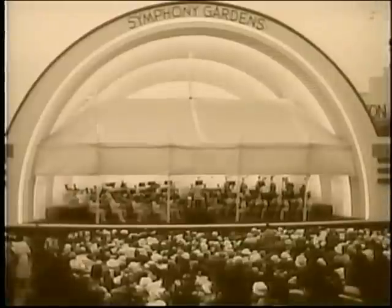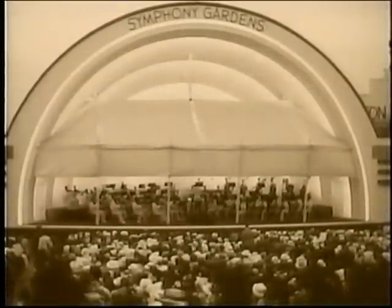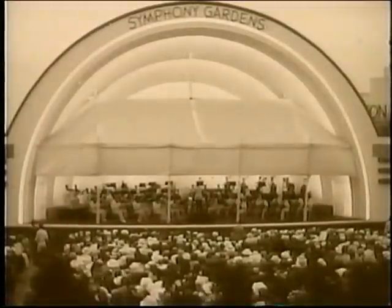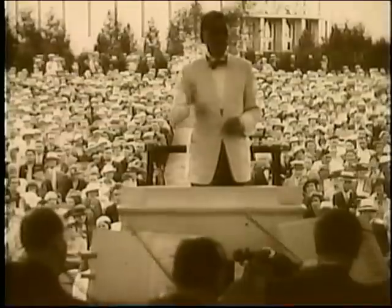Now, once more nightfall overtakes us. We end our day at the Ford Exposition by joining the throngs who sit at twilight in the amphitheater where the Detroit Symphony plays daily.